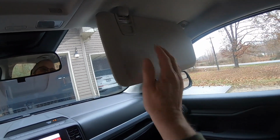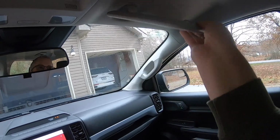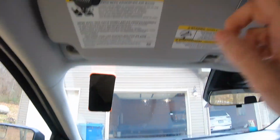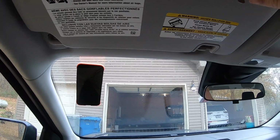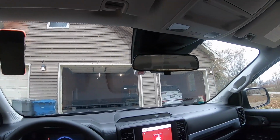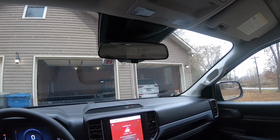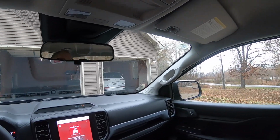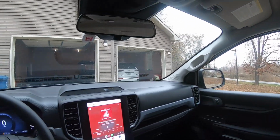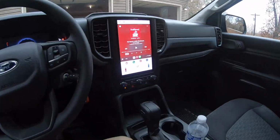So one other complaint, of course you have a sunglass holder. No mirror over the visors. And the XL trim, this one does not have it either. This one doesn't have a garage door opener, so I've got mine for the home. That's not a complaint, it's a base model. I'll get some mirror visors off Amazon, but it does not have that. No mirror visors. So I think that covers the front.